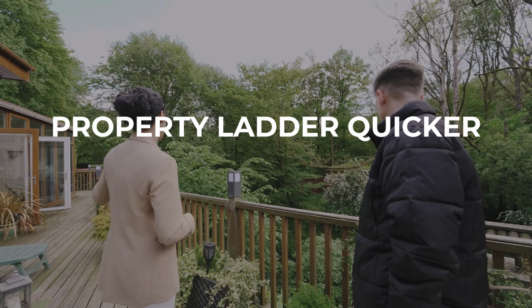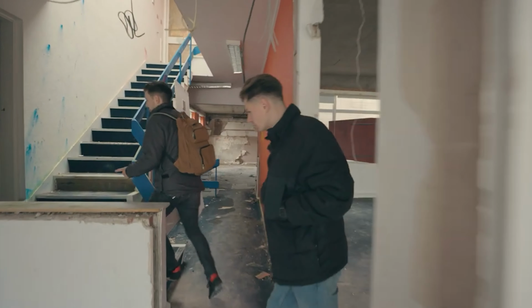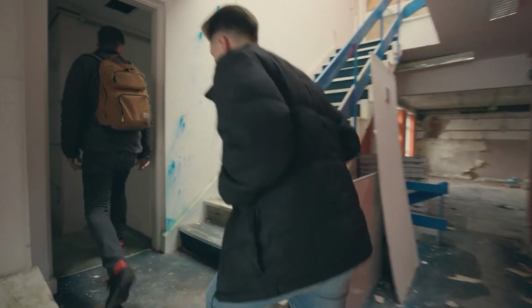It means we can get onto the property ladder quicker, start paying down a mortgage quicker, and start owning an asset that's going up in value even quicker. So a joint venture, essentially, is to partner up with somebody that you know and trust, obviously, and buy a house. If you want to buy a house and you want to do it quickly, that is a fantastic way to do it, because you'll axe the time that it will take to save up for a house. It will cut that in half.